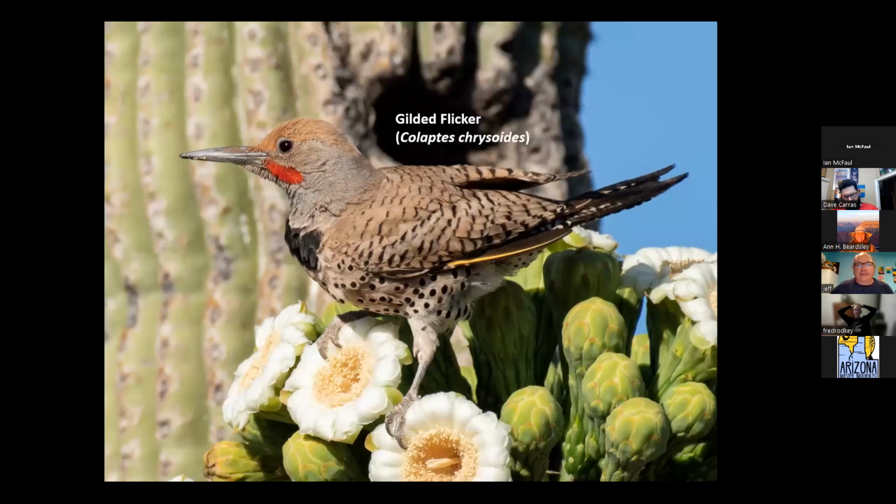Another woodpecker that likes to visit flowers is the gilded flicker, and it gets its name because of the yellow in the wings and tail. You can see some of it here. You typically see it best when they're flying, but that's where the name comes from. So the gilded flicker is bigger, a couple inches bigger than the Gila woodpecker, and it does the same thing. It's using saguaros, among other substrates, to construct its nest, and the saguaro responds in the exact same way.